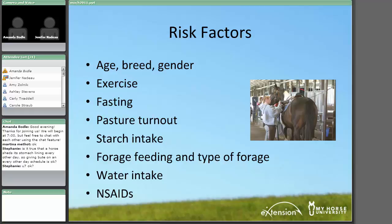And then when we think about it also, cereals tend to be low in calcium and possibly other potential buffering agents. So this may also increase the risk of ulceration.